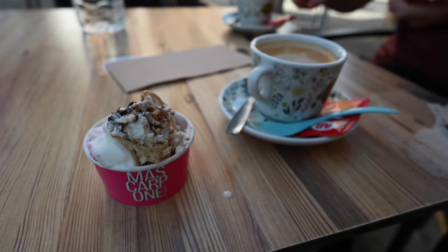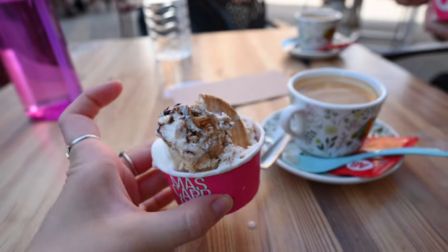And speaking of treats. We are about to go to a cafeteria. Maybe we can get some ice cream or a nice little coffee. So we will see you there. We just got to a little ice cream shop and this ice cream is amazing. And we got two coffees. So this day is definitely on the up. Yeah.